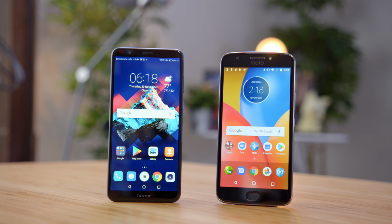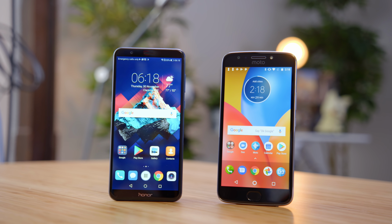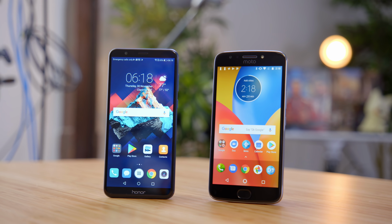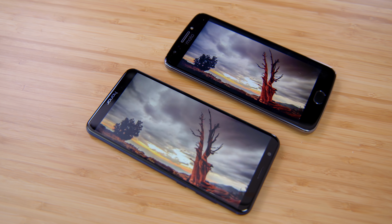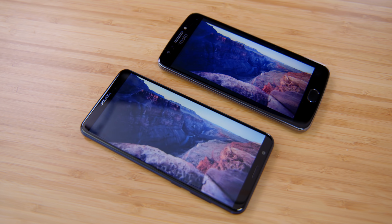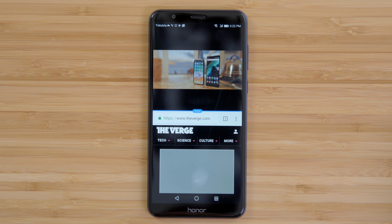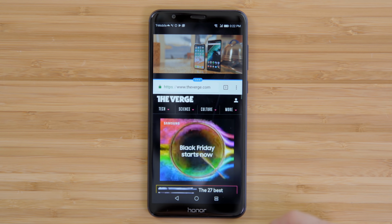One of my favorite budget phones of this year is the Moto E4 Plus. And with a 5.5-inch screen, it's actually a fairly similar size to the Honor. However, you can see just how much less screen real estate you actually have to work with here. Having such a big display is also helpful when it comes to split screen. So you tap and hold on the multitasking, you can pull up another app, and if you want, you can be watching a video at the same time as you're scrolling through a web page, replying to a message, whatever.